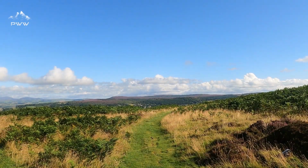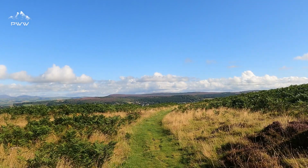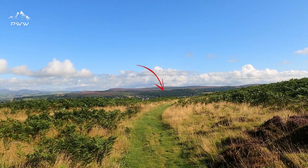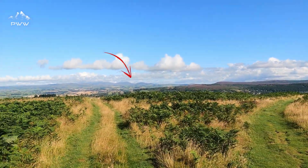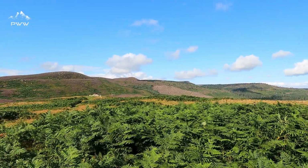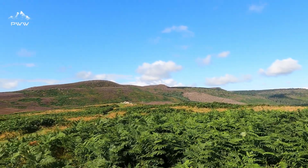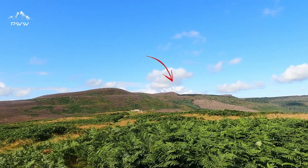I'll put a map in the top right hand. What a great vantage point we've got from here. Just over the rise ahead of us, you can just see Rothbury there. So pull around, we're heading up into the Cheviots. And across here we've got Simonside, Cragside, Dove Crag.